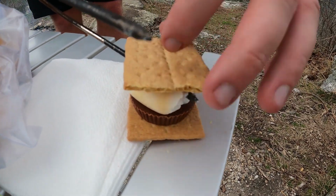Finally, don't forget about s'mores popcorn. Add mini marshmallows, chocolate chips, and graham cracker crumbs.